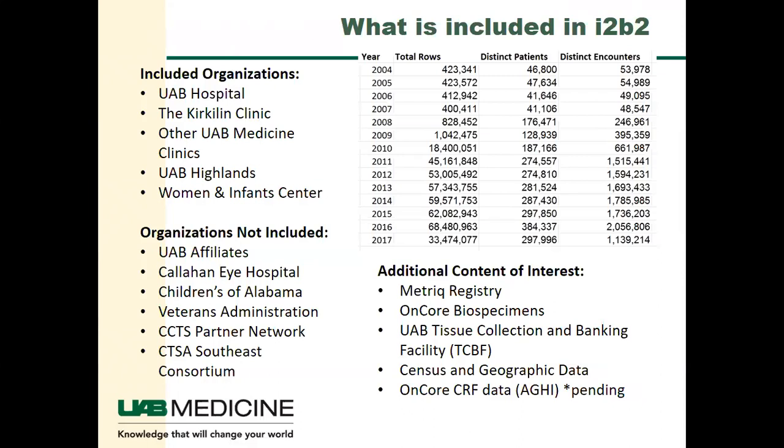So some things that are of interest that are not really Cerner proper: the metric data, Encore, that's the tumor registry, Encore biospecimens, and the TCBF biospecimen data, census and geographic data. Encore case report form data is pending approval from the IRB to load that for AGHI. But that's an example of if we want to put additional data in, we can put additional data in. If that's study-derived data, then so be it. So one of the challenges, I think, is people are seeking care at non-UAB institutions. It's invisible to us. So absolutely.